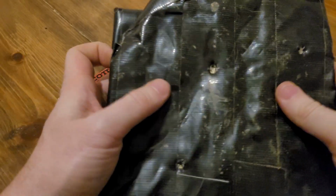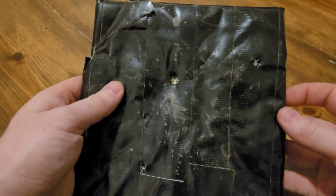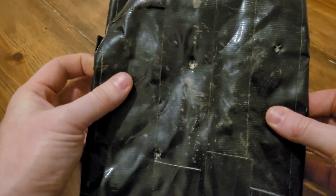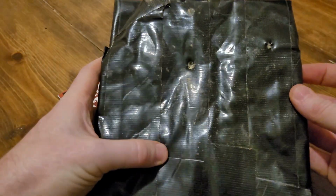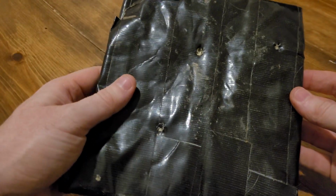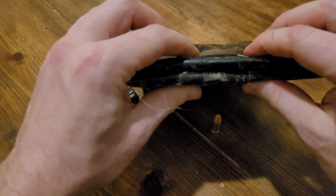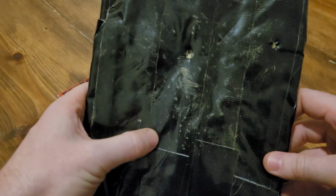So two lessons here. One, these old surplus panels still perform. You know, don't think that just because a panel is expired doesn't mean it's not going to work. And 2, this plus P Fort Scott 9mm ammo will go through an ungodly amount of Kevlar, like way more than you could ever reasonably expect to wear.